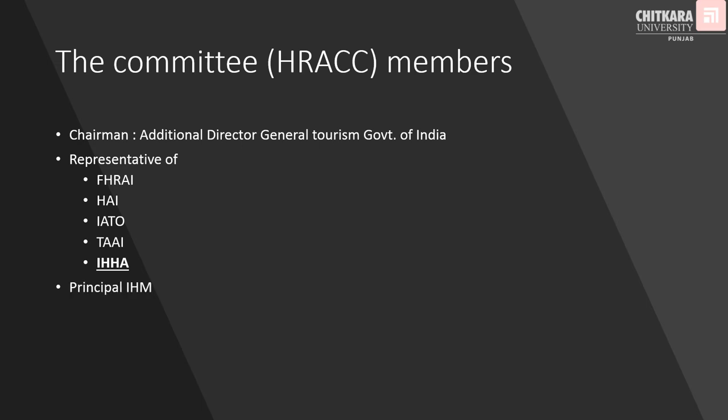Also, the principal IHM or the nominee who is a senior teaching staff from the institute will be a part of the committee, and the regional director India Tourism and member secretary HRACC will be part of the committee. So all these members form the committee, which is called the HRACC, which stands for Hotel and Restaurant Approval Classification Committee, which is responsible for star category hotels also and legacy vintage properties as well.